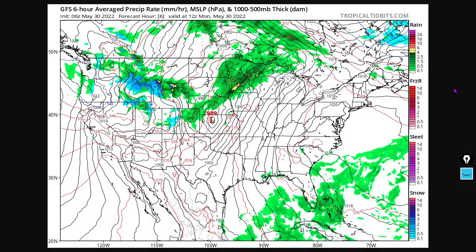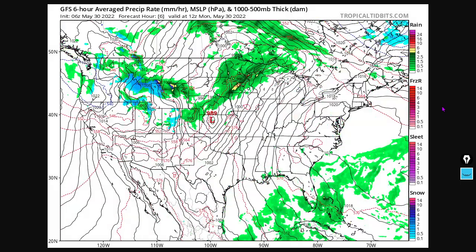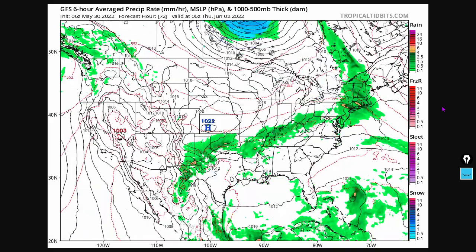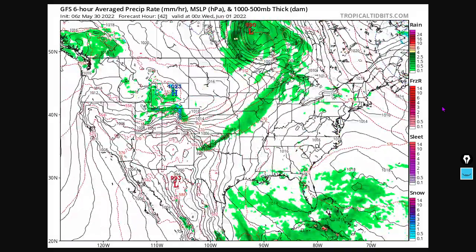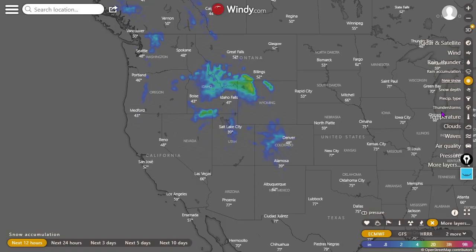Here's our forecast. This is the GFS 72-hour precipitation and pressure forecast. And indeed, it looks like there is some snow in the offing once again. Let's quantify that. Here's your positive snow depth change based on the GFS model over the next 72 hours. And expecting about 10 inches of snow there in portions of Wyoming. It looks like it's going to be snowing into June. What are your thoughts on that? Let us know in the comments.